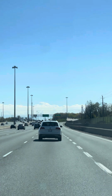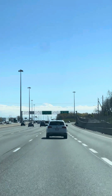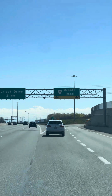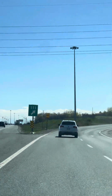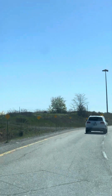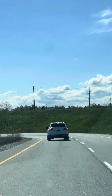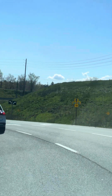They're gonna ask you to exit. So I am exiting right 100 kilometers close to the spot. I signal, I check my blind spot. And then I exit with 100 and slow down on the ramp, on the exit ramp or deceleration ramp. And I am turning left at the traffic light.